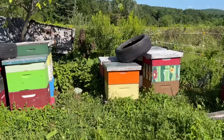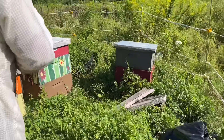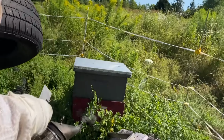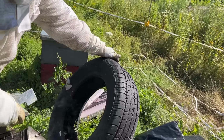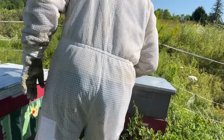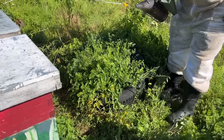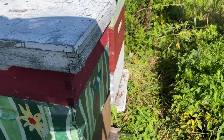Okay, as usual, start over this end. We had a little bit of rain the other day. Let's look at the entrances. It's always a good idea to start that way.